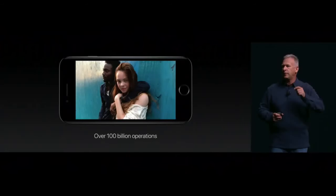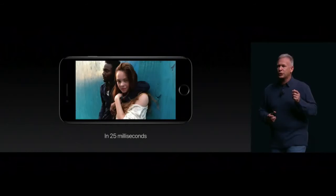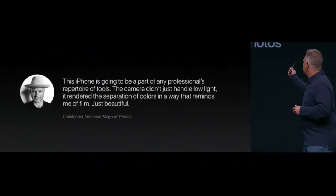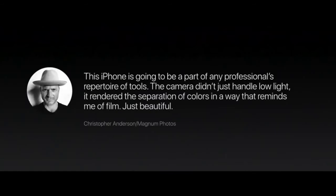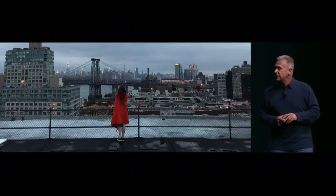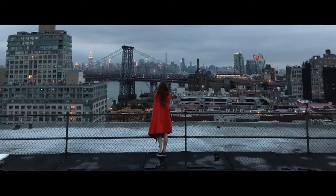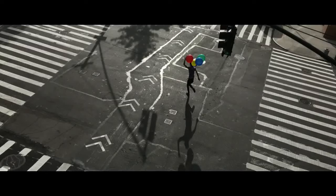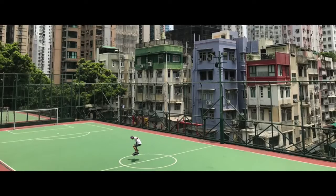So if there's a light source that's flickering, it's going to compensate for it, which will make your pictures appear better. And Apple did give us a demo of the photography. So we got some images in high quality that looked great. I mean, it picks up light, especially in darker environments, very well. That was one of my biggest complaints with iPhones, is that low light versus the S7, they just cannot compete.